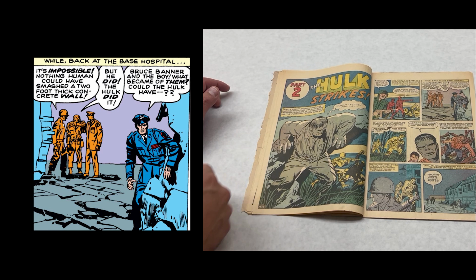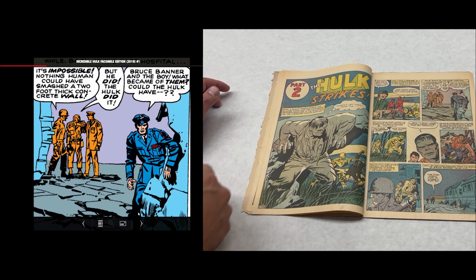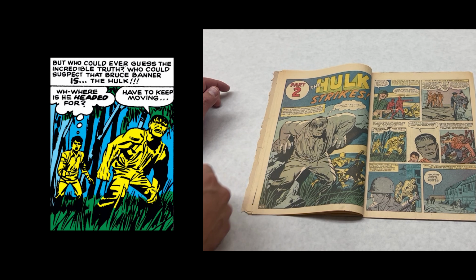While back at the base hospital, it's impossible. Nothing human could have smashed a 2-foot thick concrete wall, but he did. The Hulk did it. Bruce Banner and the boy, what became of them? Could the Hulk have? But who could ever guess the incredible truth? Who could suspect that Bruce Banner is the Hulk?